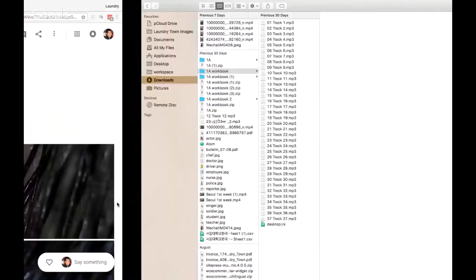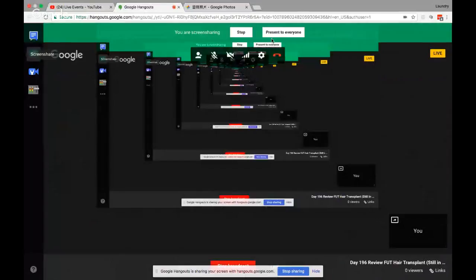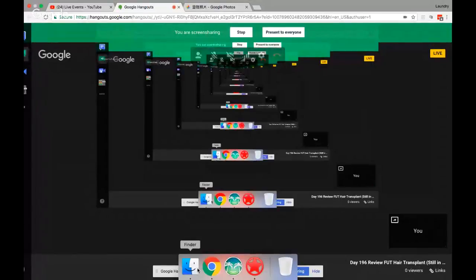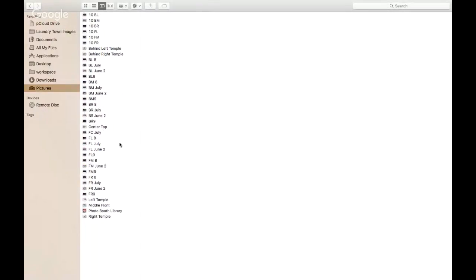Actually, I'm not sure if I shared. You are screen sharing. One second. All right, and you know what? I'm going to have to do another screen share. Oh, I'm sharing my entire screen. Okay, good. I wasn't sure if my file screen would show up, but we're here now. So let me go to my pictures. You guys should be able to see this.